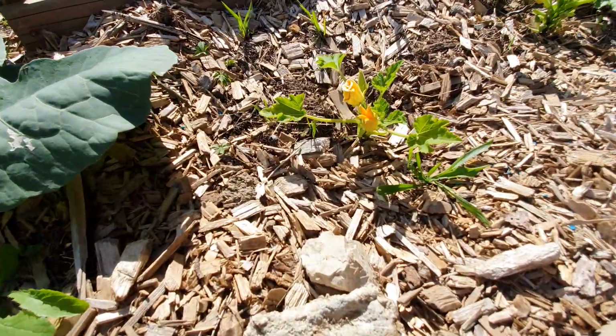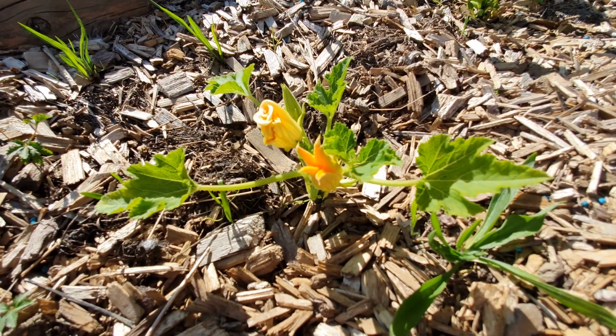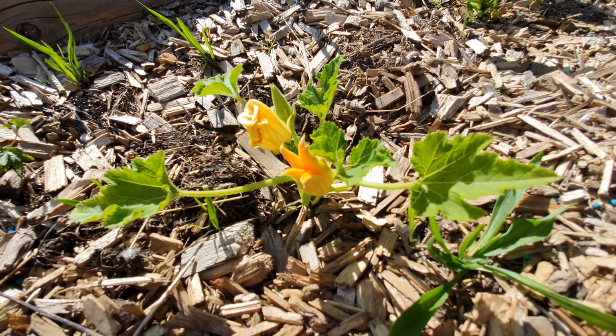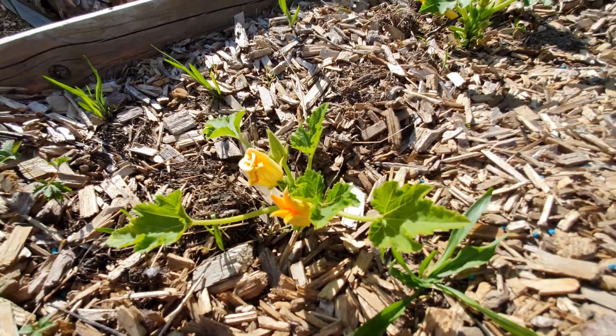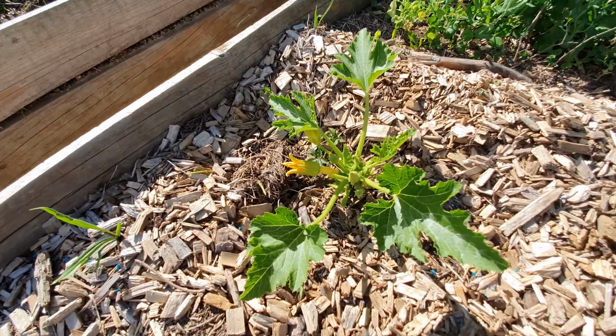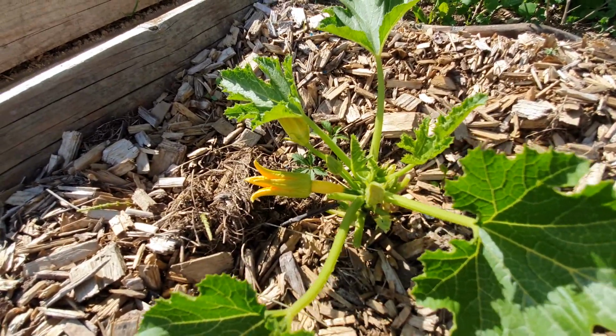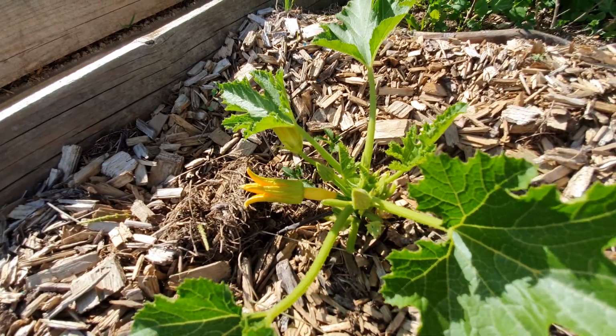As you can see, the zucchini is picking up nicely, having beautiful male flowers. But unfortunately, I can't see any zucchini on this plant. Oh, but look, here's one hiding, a beautiful yellow zucchini. I wanted to try something new this year, so I went for this yellow variety.